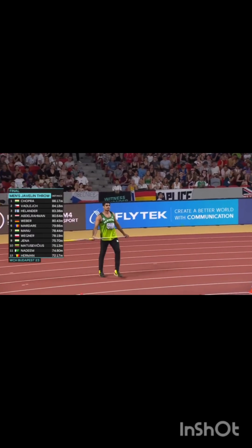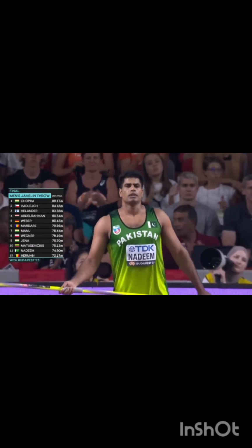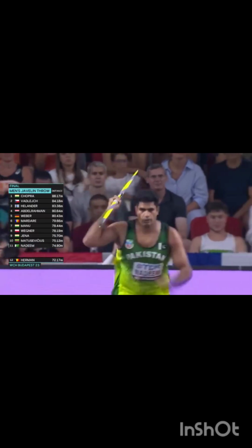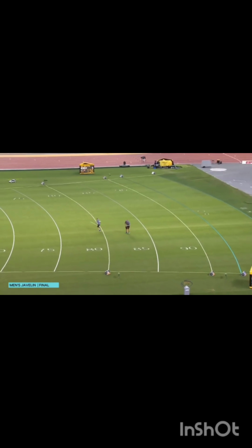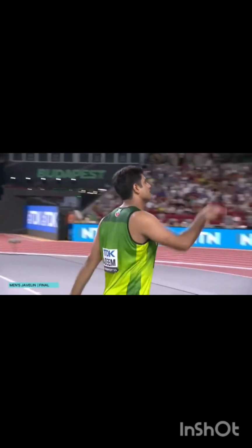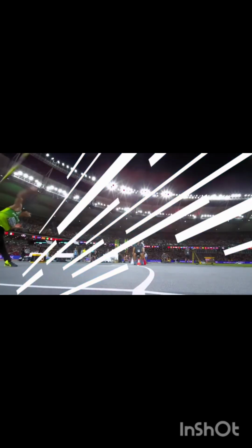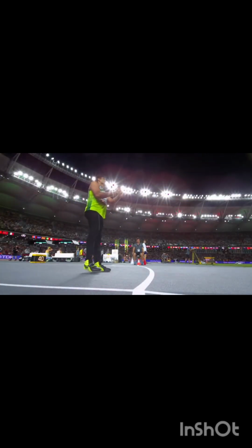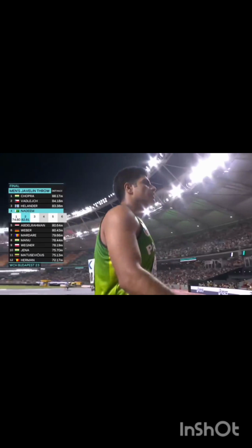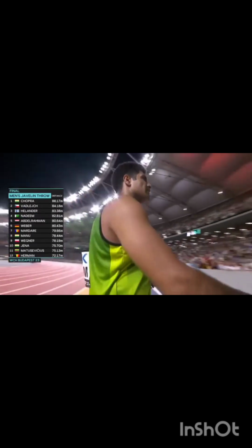Arshad Nadeem from Pakistan. He was 5th in the Commonwealth Games, he was 5th in Tokyo, he was 5th in Oregon. Sitting in 11th position so far. Nicely measured run up. Oh, and that's going to be an improvement. Well, it was only 74.80 in round 1. Very reminiscent of his qualification attempts, just building. Let's see what Nadeem has gone out to, 82.81. So he's leapfrogged his way right up the leaderboard.